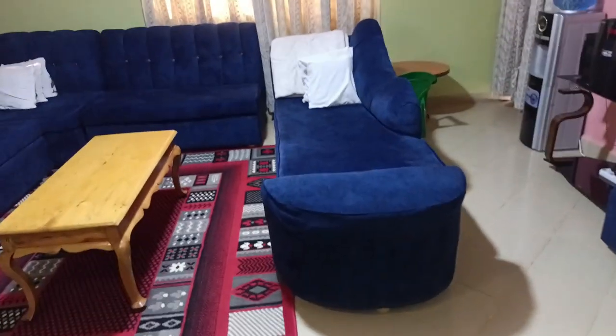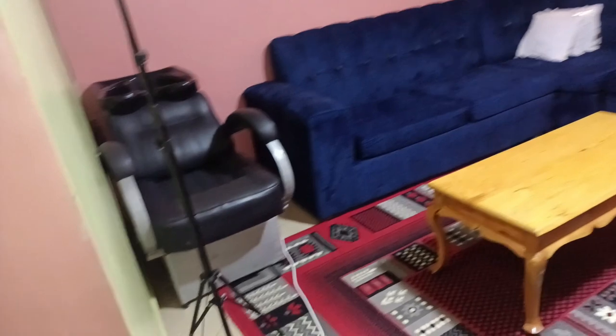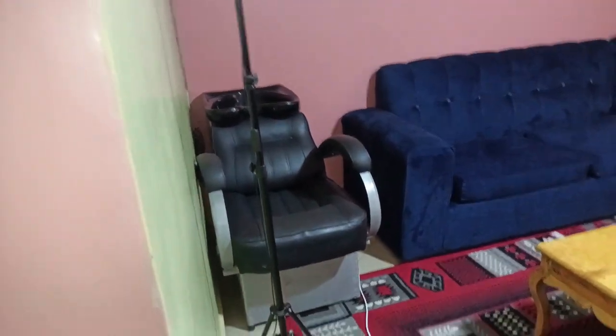Guys, from the kitchen, the next place utafind, I'm on the door. The next utapata hii wall that separates the kitchen and the rest of the rooms. So here we have our sitting room. Sitting room. Oh gosh. For those who watch my videos, I had a salon. So that is the sink.